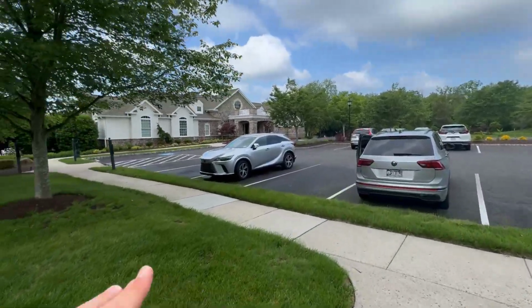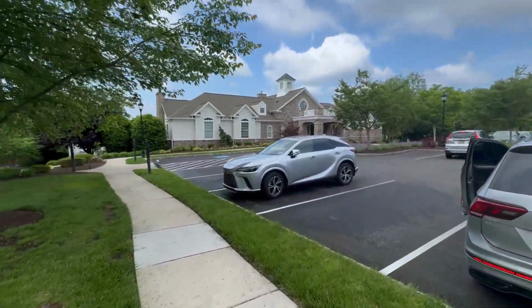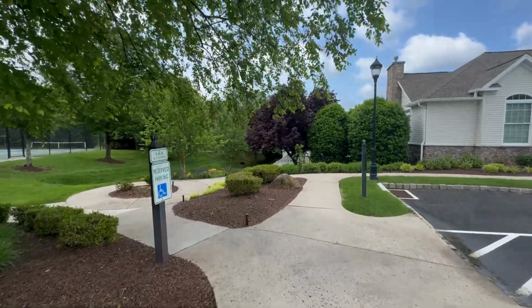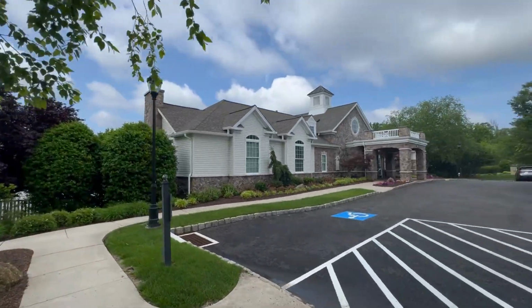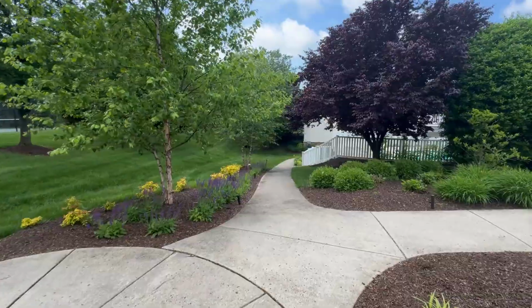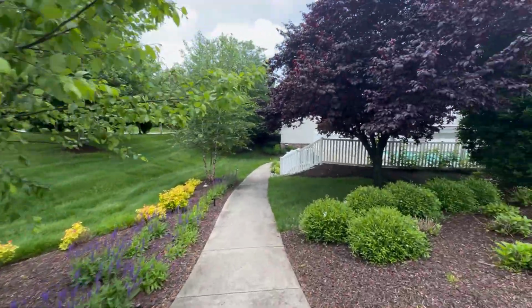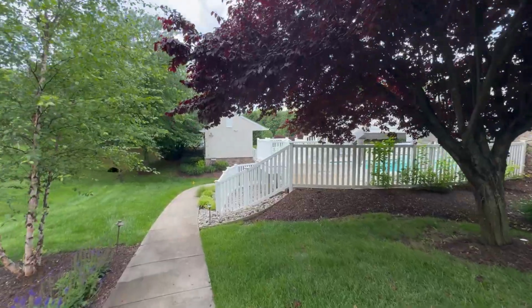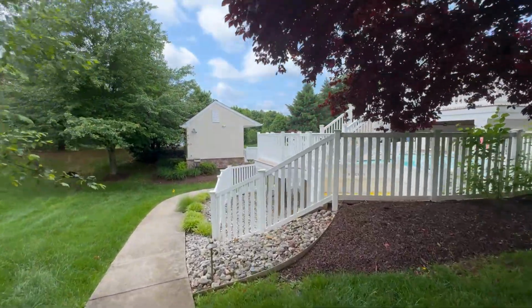Walking back down here, there are some pathways and stuff. Here's the main clubhouse right here. They do have some walking paths and trails and sidewalks throughout. This is gonna be the outdoor pool. So I'll take you guys down here and I'll show you the outdoor pool.